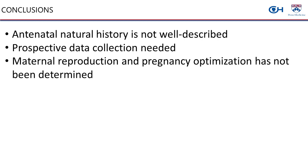We need to have better markers. We need to know how to better educate the medical community and parents who are expecting pregnancies with 22q in order to come up with the best pregnancy management plans, not only for women who are affected, but also to optimize pregnancies where the fetus is affected.